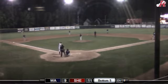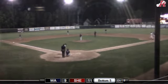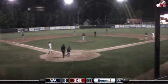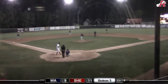1-1 to Jake Perez. One and two now to Perez. Pryle looks in, sets, and delivers. Strike 3 called, and that one looked like it was up there a bit. Perez thought so. But that'll be out number 1. And Cole Hiley will be the batter.